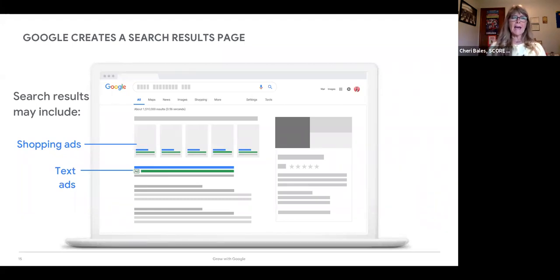When it says ad next to a text ad or any place in that Google search results, that means that company has paid for the right to show up in first place.